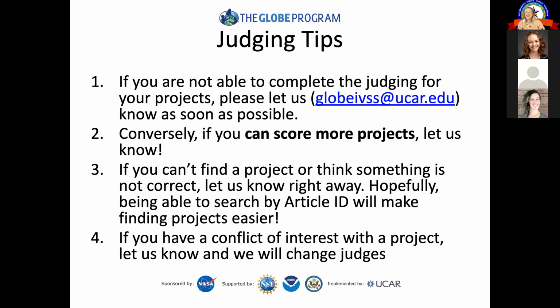On the other hand, maybe you realize you have more time and you can score more projects. So please let us know if you have additional availability as well, because we can always use some additional hands and cover some of those that the judges are not able to complete.